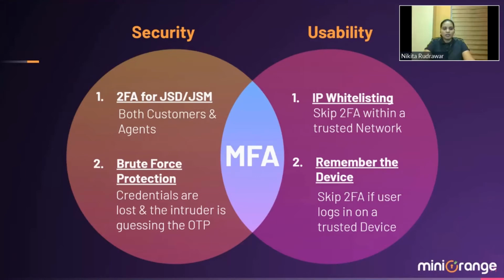In case of 2FA, there are brute force 2FA attacks. If your Jira credentials are already compromised, the hacker tries all the combinations of the OTP code, which is generally a 6-digit OTP. So they try all the combinations to guess the OTP, and then they gain unauthorized access. Here comes our brute force protection feature. Using that, you can restrict the number of invalid 2FA attempts that a user makes, which makes it impossible for the hackers to guess the OTP.